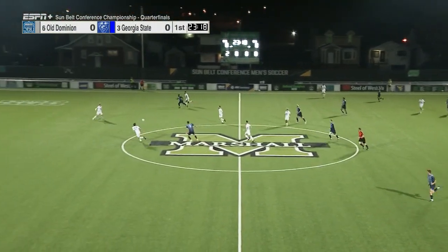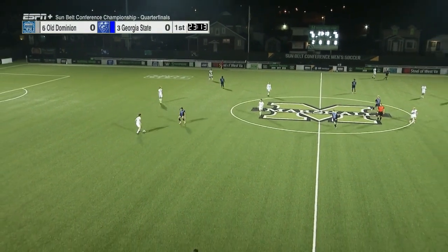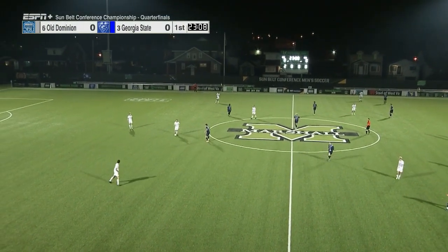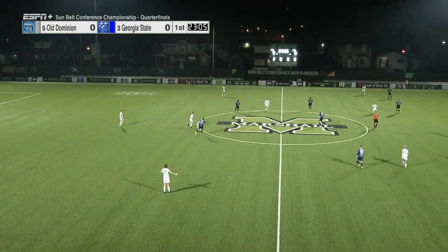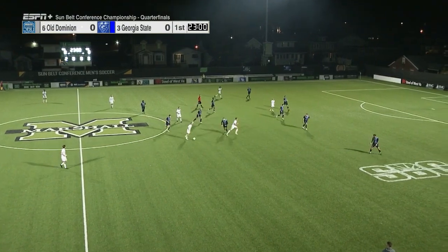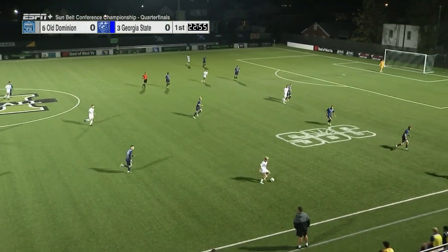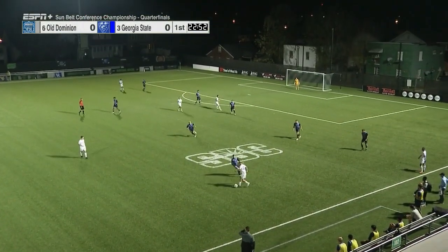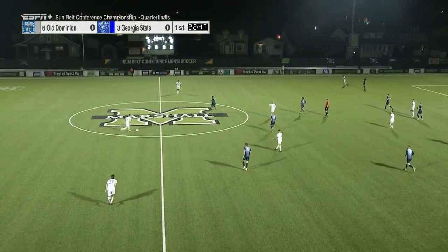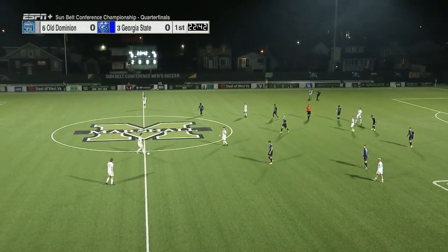Good challenge applied there by Misaroli, the Gardner-Webb transfer. It's all for naught, though. Monarchs turn it right back over. Old Dominion starting to push more bodies back. They had shown some early aggressiveness by sending some forward, trying to force Georgia State into a turnover, but now all five of those backs are really parking themselves along the back row and not going many places.